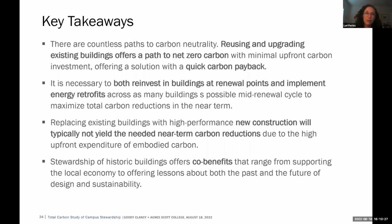The third is that new construction typically never yields near-term carbon reductions. We've seen that at the single building scale, and we can see it at the portfolio scale. It just does not pay back by 2030, by 2050, and maybe longer.